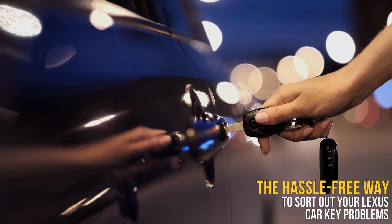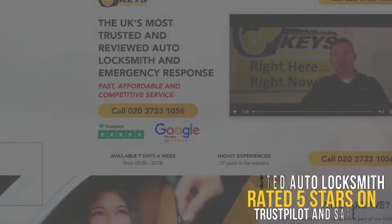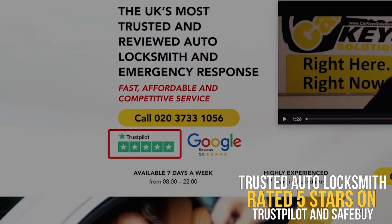So for the hassle-free way to sort out your Lexus car key problems, choose Car Keys Solutions, your trusted auto locksmith, rated 5 stars on Trustpilot and Safe Buy. Call us now.